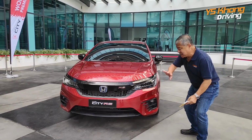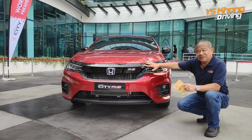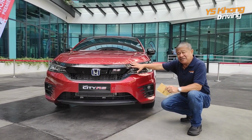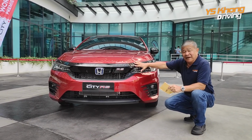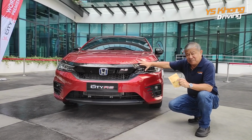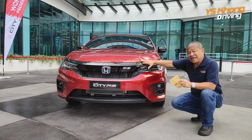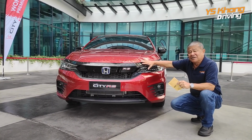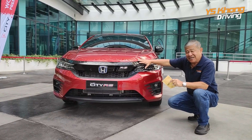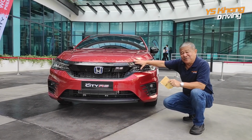Now, as I said, this is a development car and the RS is the top of the range because this is the one that holds the i-MMD, Intelligent Multi-Mode Drive hybrid system, which actually uses more of the electric motor for driving, because the electric motor has higher torque than the engine. So therefore, one of the main things the engine has to do is just to charge the system up so that the electric motor can be used.